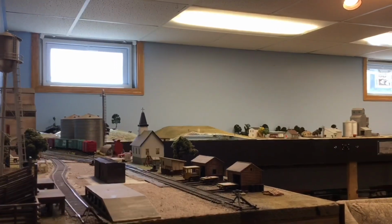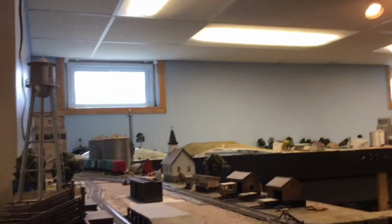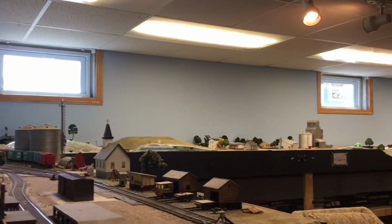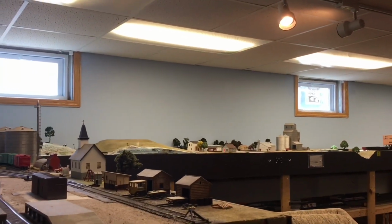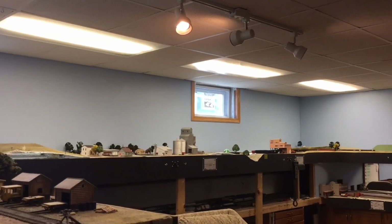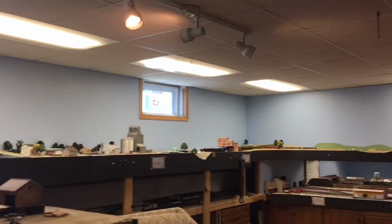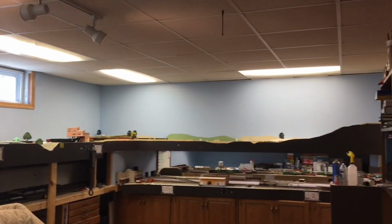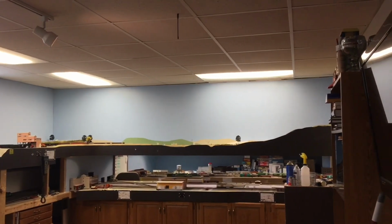This layout represents the late 1970s in the Bismarck-Mandan, North Dakota area, as well as the 5th subdivision branch to Killdeer. This layout has been in place for about 7 years, with some of the layout sections and structures being from previous layouts. The layout is double-deck, and a helix connects the upper-level branch line to the lower-level Bismarck-Mandan area.